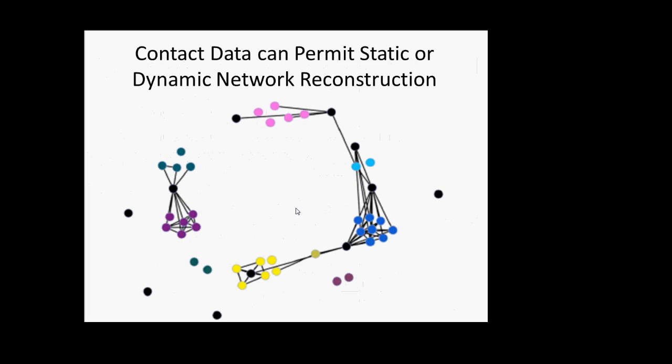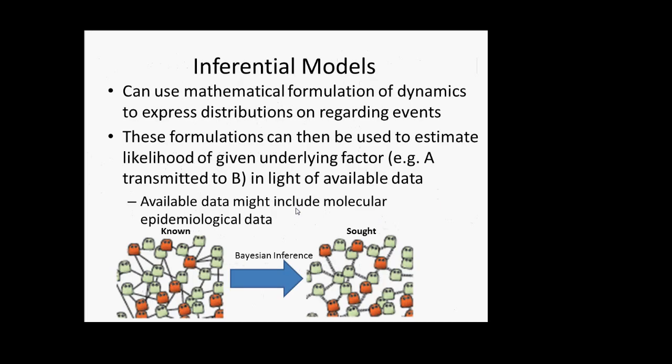And we talked about how with FluNet, we were able to use sensed data, that sort of punctuated data we saw earlier, aggregated here into the form of a social network, to allow us to depict either a static aggregate network or a very dynamic network that's at its finest level of resolution, say 30 seconds for FluNet. One of the things we can do with a model like this, and that we've explored, is using them as the basis for inferential models.